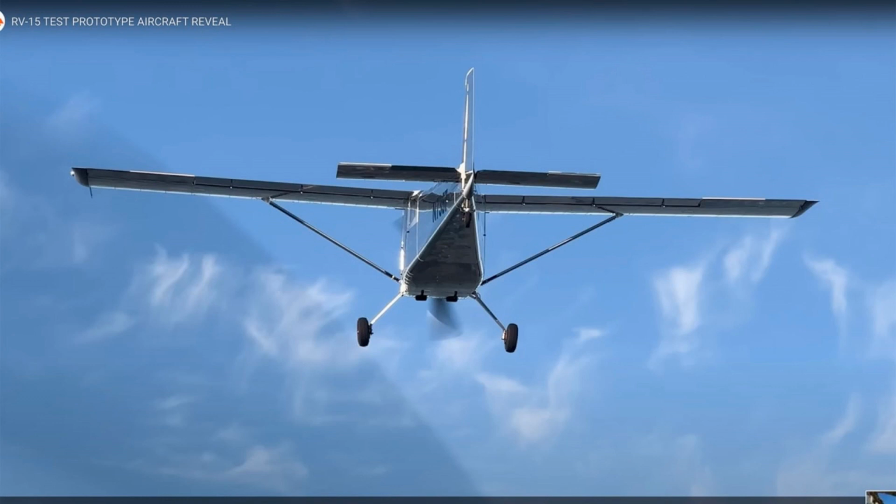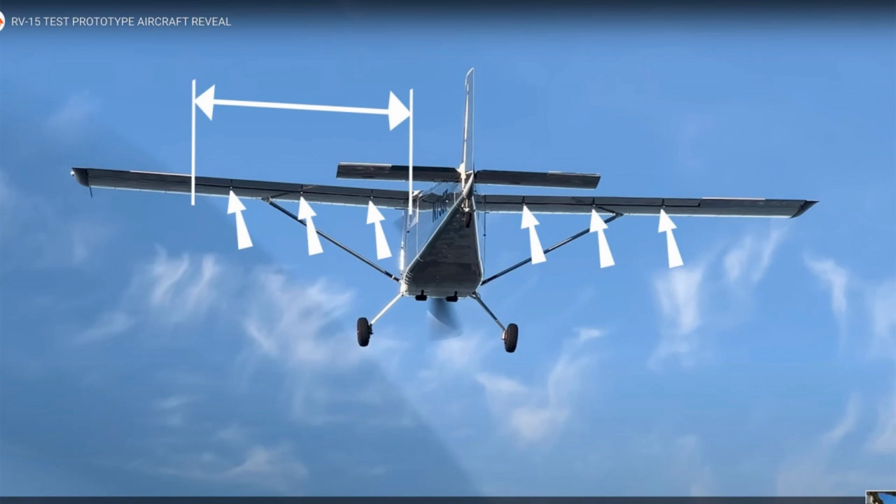If you look, this has got massive flaps. There's Fowler flap tracks all along the flaps, and these flaps are what, 2/3, probably more than that, of the span of the wing.